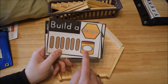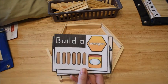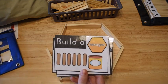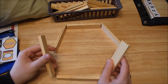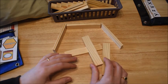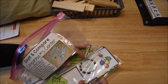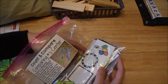Now, normally you can see that there's Play-Doh on the cards because we were building them with these popsicle sticks and Play-Doh. But I like this a lot better because then, like I said, you could even have the kids try to make them 3D and build them that way. It's so much fun.